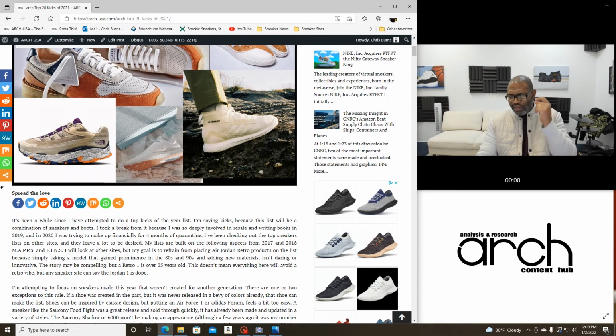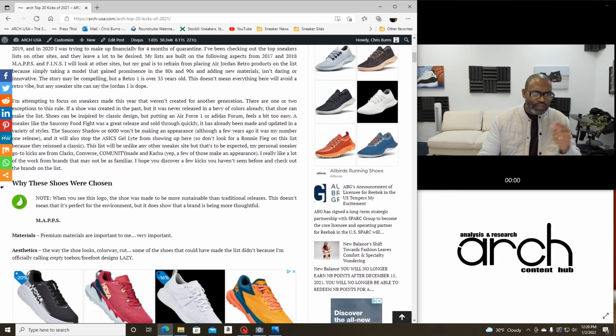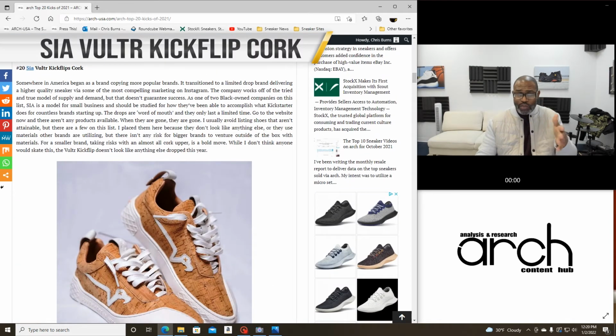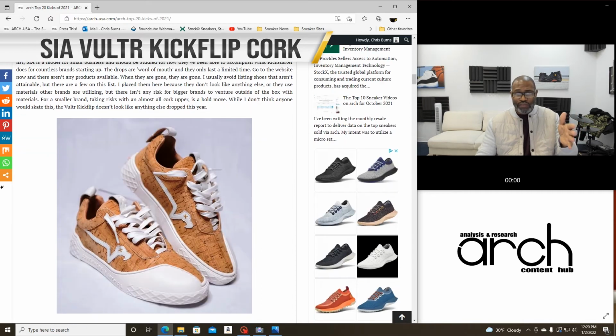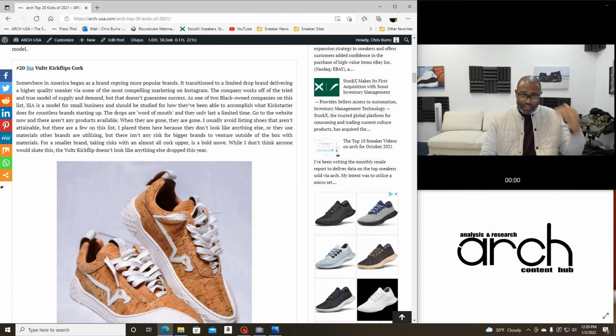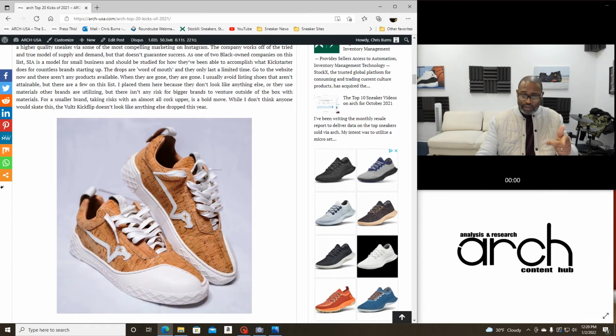Let's get to it. All right, so my number 20 shoe is from Somewhere in America, and it's the Vulture Kickflip Cork. And I'm sure somebody's asking why. I have a very detailed explanation for why Somewhere in America made it into my top 20 shoes for 2021 with this Kickflip Cork. Primarily, it was because this thing doesn't look like anything else that was released last year. More important, it's an independent brand.